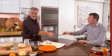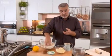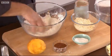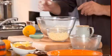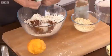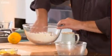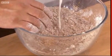Well done, Alex. And we're rewriting the culinary history of Sussex. Easy as that, really. Now, what I'm going to make is a chocolate and orange version of pond pudding. I'm making a sweet suet pastry by adding the zest of 1 orange to some self-raising flour. Then, throw in some cocoa powder, caster sugar, and lastly, some finely grated suet. Mix the ingredients together by hand, then pour in a little milk to bring it all together.